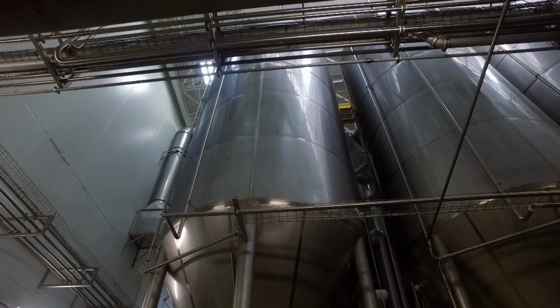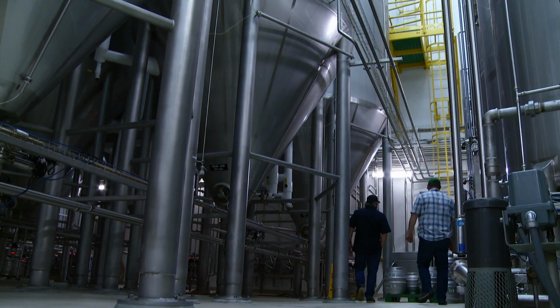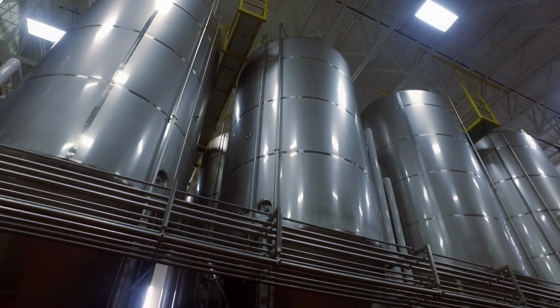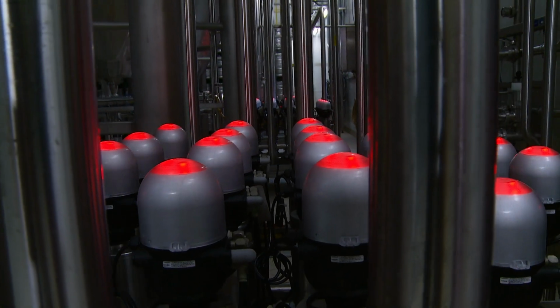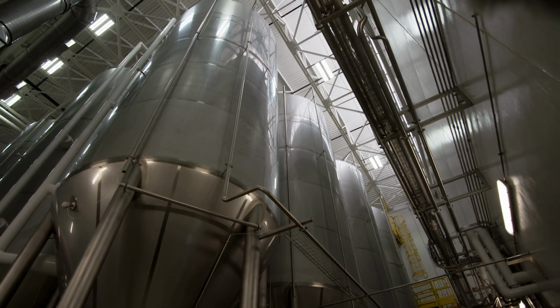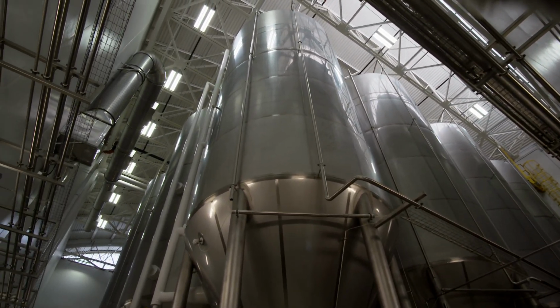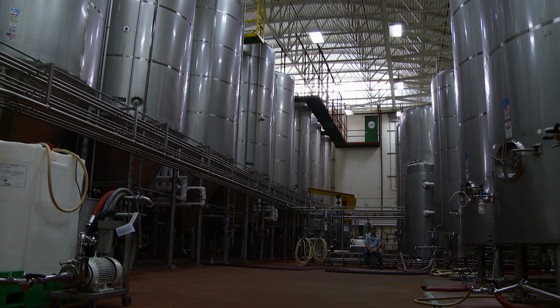This is one of the most modern fermentation halls or cellars you could walk into of any size brewery today. We have technology here that's been around just a little bit more than 8 years. Inside these tanks, wort slowly dances with fermenting yeast to produce Dakota Soul beer. Think a very slow dance.